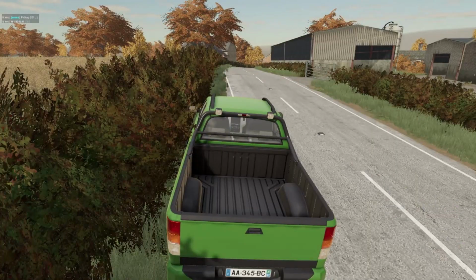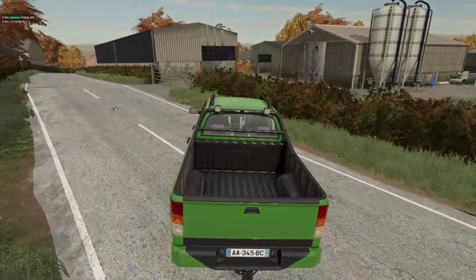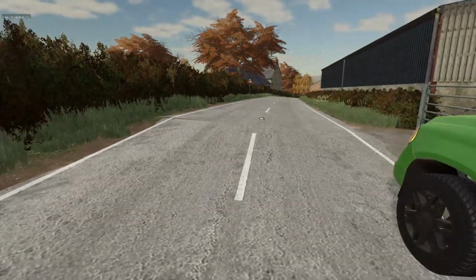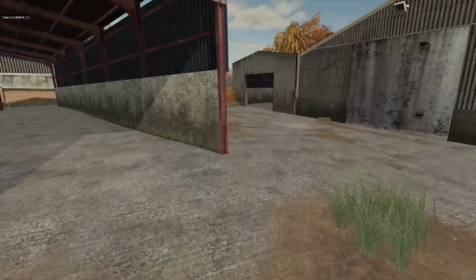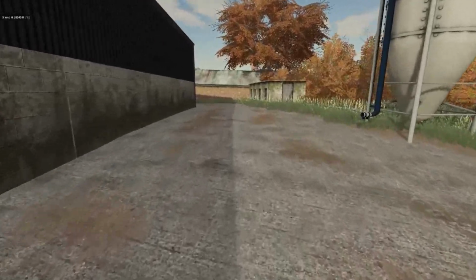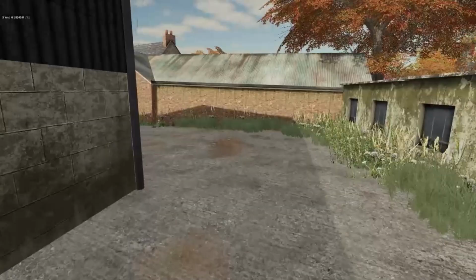Or not, because I can't get out. Park this side of the road. We'll do what normal people do, which is leave the hazards on, and that makes everything alright. I'll jump his fence because I haven't got the key to his padlock or his gate. So yeah, I'm thinking about buying this farm. There's some nice expansion plans, or potential here.